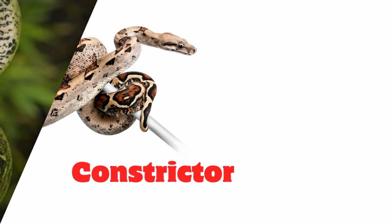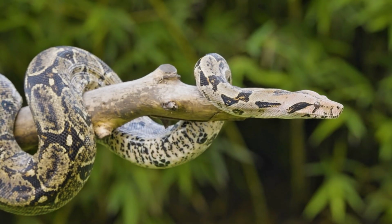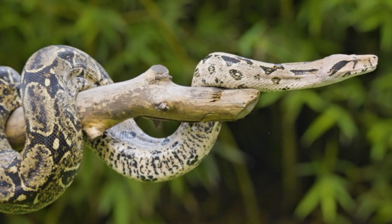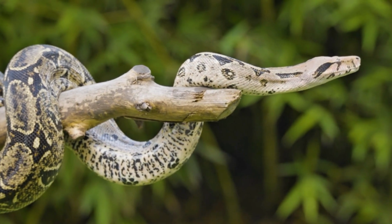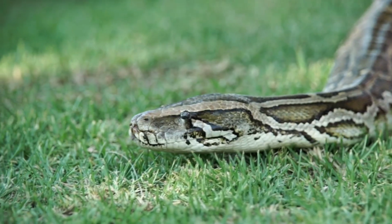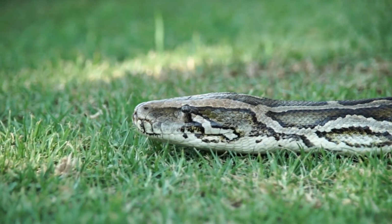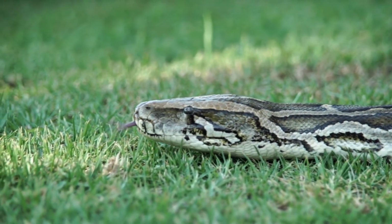The boa constrictor is a large, non-venomous snake found in Central and South America. It kills its prey by coiling around it and squeezing tightly. Boa constrictors can grow very long and feed on mammals, birds, and lizards. They are generally calm and not dangerous to humans.